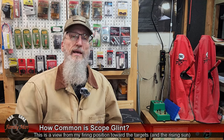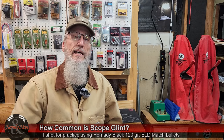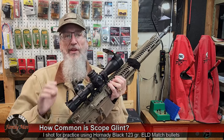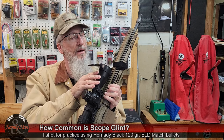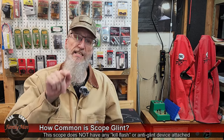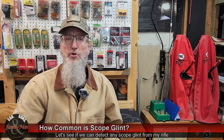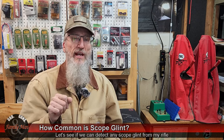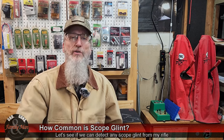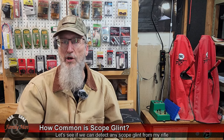So what I'm doing is I shot a target I put out at 350 yards, and I shot that with my 6.5 Grendel with this Collis 3-18 power scope with a 50 millimeter objective. I placed my camera at 200 yards looking back at my shooting position. Now, I was going to place it at 350, but everything became so darn small that I moved it up to 200 yards.